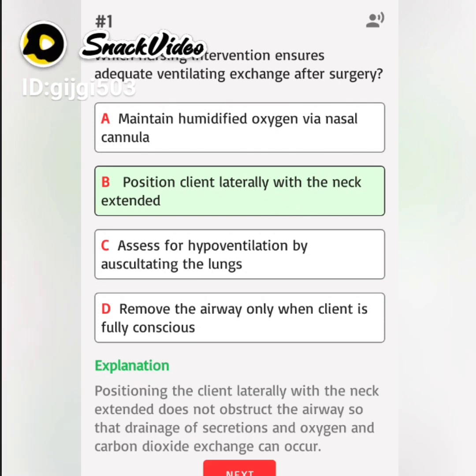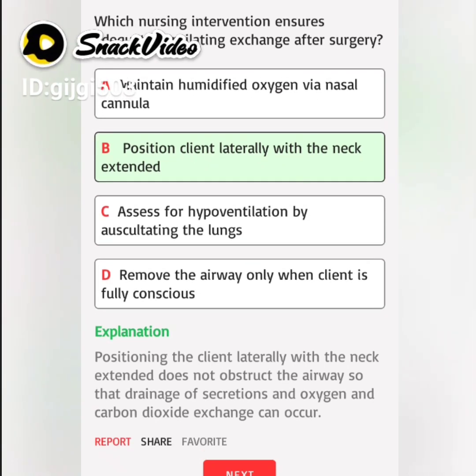Correct answer: B. Positioning the client laterally with the neck extended does not obstruct the airway, so that drainage of secretions and oxygen and carbon dioxide exchange can occur.